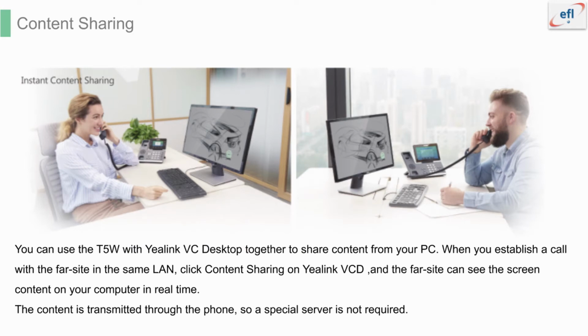The T5 series IP phones integrate with the VC Desktop to share content from your PC. When you establish a call in the same LAN, click on Content Sharing on your VCD and the far side can see the content on your computer. The content is transmitted through the phone, therefore no special configuration is required.